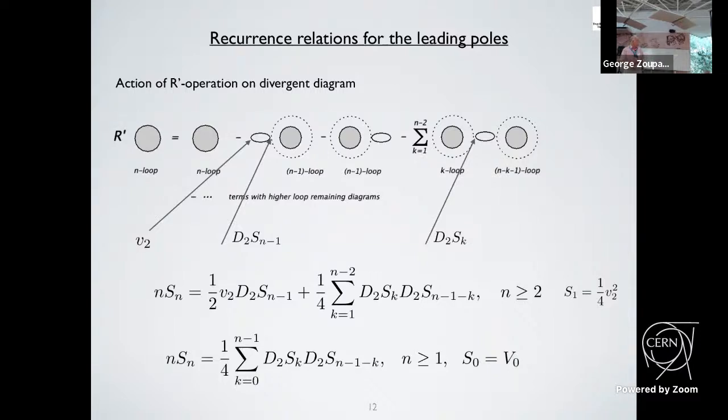This is a vacuum diagram in n loops, and you have this expansion with subdivergences subtracted in one loop, two loops, up to n minus one loop. What is needed is just the one-loop diagram and the n minus one loop counterterm. And you can write down the recurrence relation. You have to look at what is standing in the vertices, which is just derivatives of the classical potential. Then you again make this expansion. You have an infinite number of derivatives, but they are all just an expansion of the potential. So the recurrence relation which you get as a result is written here.